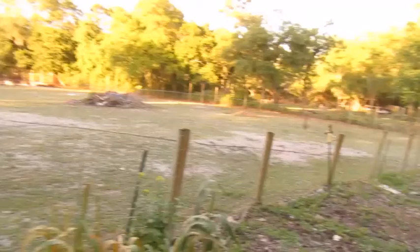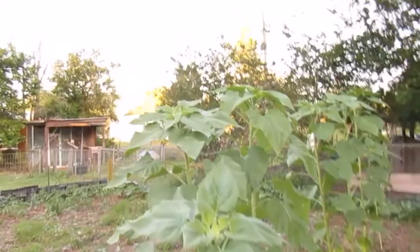So that is it for this garden. Not too much. We definitely have to fill this one in. We planted eggplants too, but they're just kind of scattered everywhere. Mostly just waiting for these sunflowers to do something.